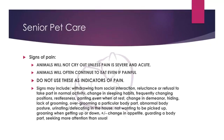Animals are the opposite. They are trying not to show their pain on purpose. So you need to sort of learn how to read them, and I've given you a set of things to be watching for here.